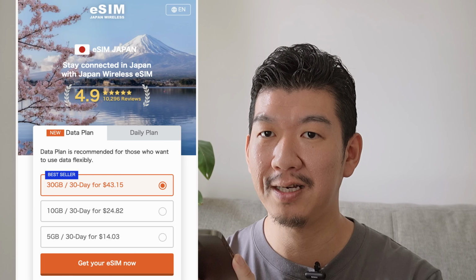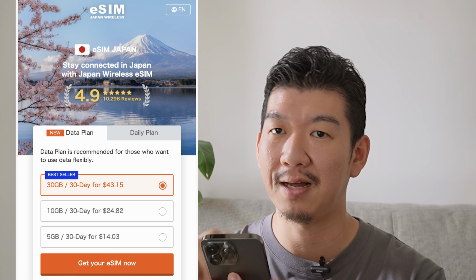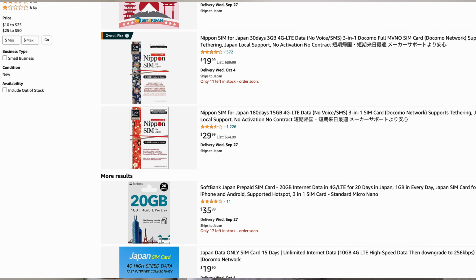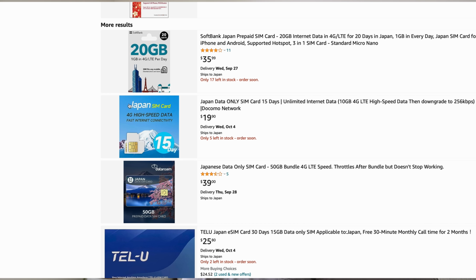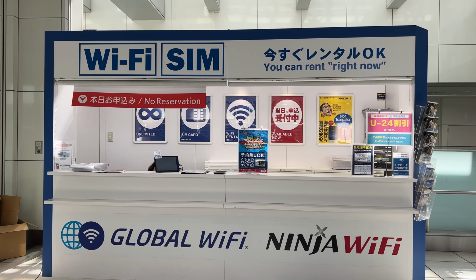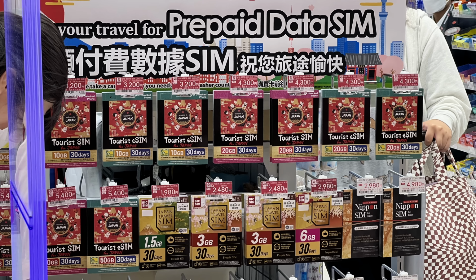There's also eSIM, where you don't have to change the actual SIM and you can just type in the number. And SIM cards you can purchase anywhere. You can purchase them on Amazon US before you come to Japan. You can also see lots of vending machines for SIM cards and counters that sell SIM cards. Even big camera stores have SIM cards on sale.